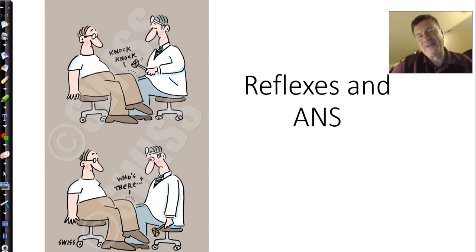And finally, I think this might be the last one. Let's touch on reflexes and the autonomic nervous system. We do have one more system to talk about, the endocrine system, but we may do that just in class. So this might be it. For this one, I just wanted to summarize. Your book goes into a lot of detail here.